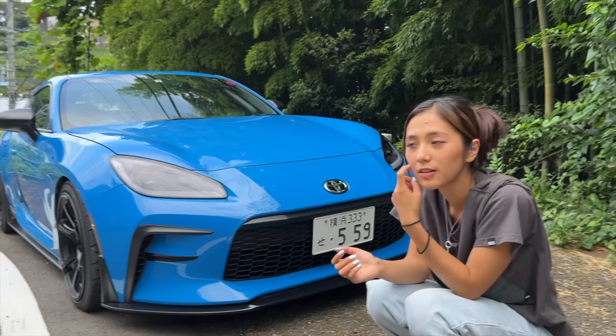Thank you so much for letting me drive your car. Of course, I loved it. So in the future, hopefully, if you're interested, please drive my S2000. Oh yes, please. And let's compare it. I was going to bring it today, but the car is actually at the shop because I'm installing the diffuser. So in a couple weeks. Next time.